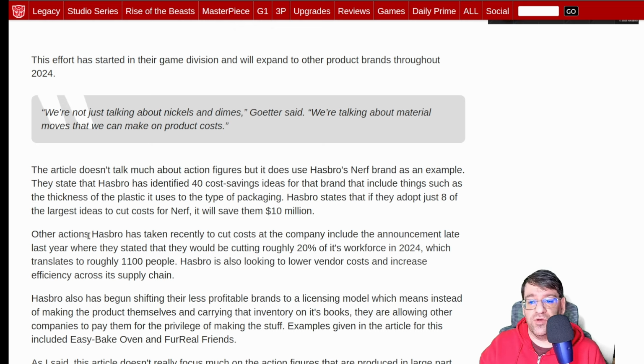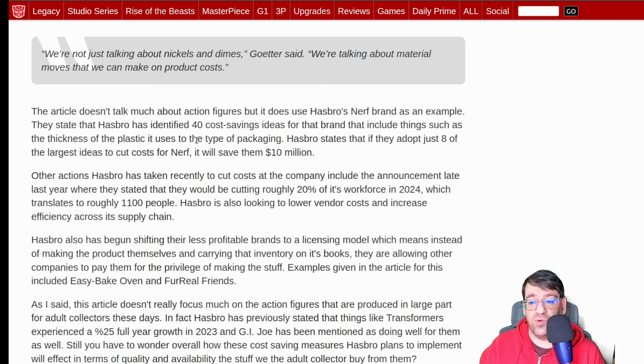because that's what happens here. They're already cutting 20% of their workforce in 2024. That's 1,100 people. They're going to cut more. They are going to cut more. I bet they cut 30 to 35% of their workforce in order to save a buck or two.